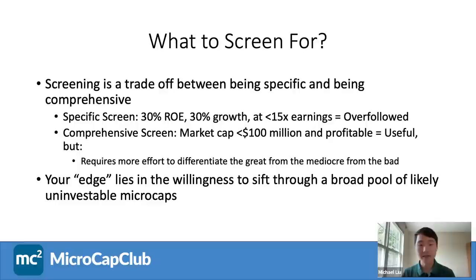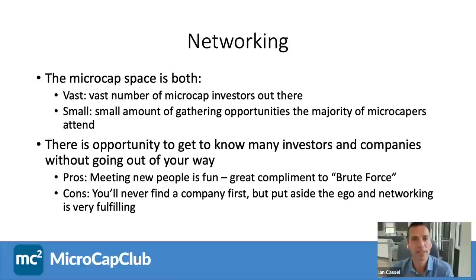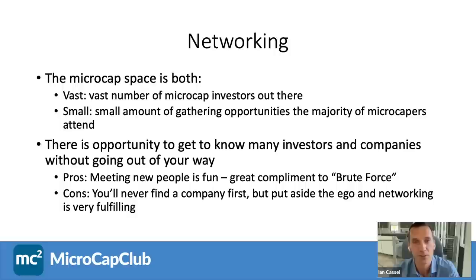The next way to find ideas is through networking. And networking can take a variety of different forms. Microcap investors, at least the good ones, are very independent thinkers. And a lot of times it can be lonely and isolating. You would like to think of it as we're all trying to find these companies that are very illiquid, that barely trade, and it's easy to fall into this thought process that because they're so thinly traded, you're the only one that's even looking at these businesses. But that couldn't really be further from the truth.